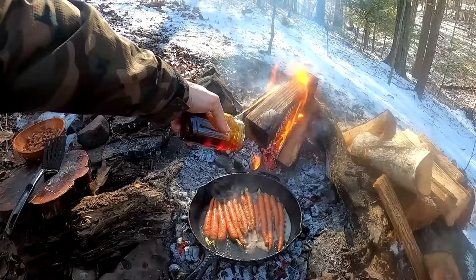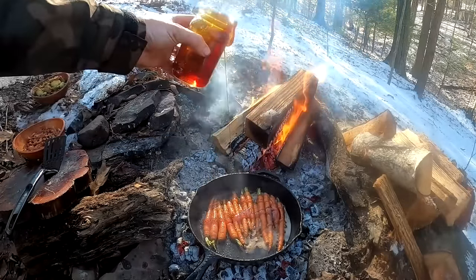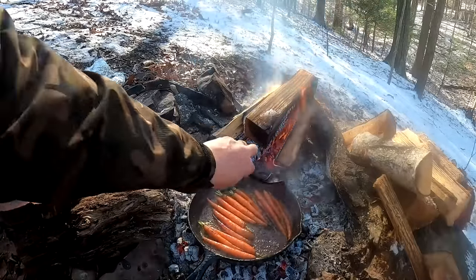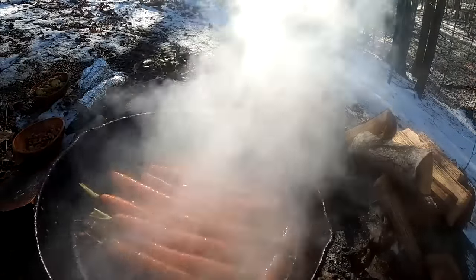Once the carrots start to get soft, then we add the honey. We want them bendy, not mushy. All right. I just pull these off the heat and let them sit.